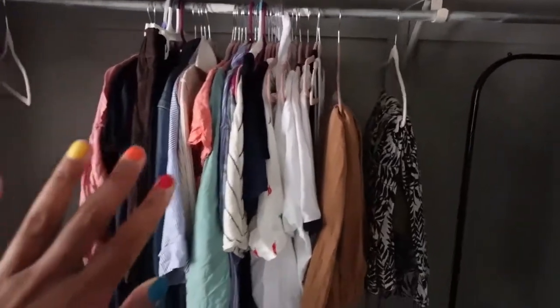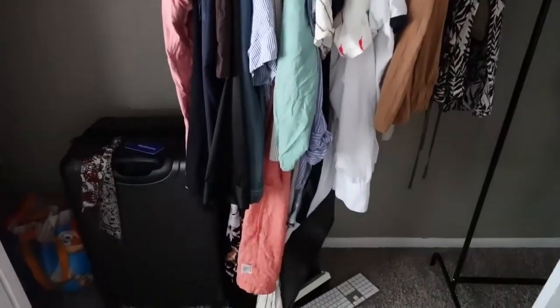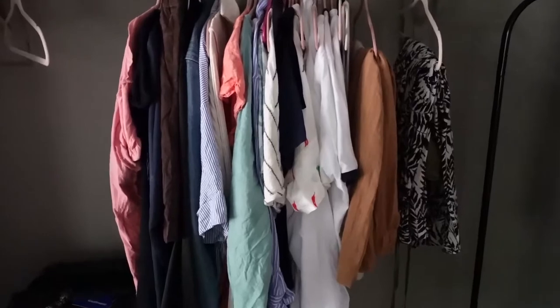And yeah, now that I think about it, that could have been like a coat closet. Realizing that after the fact, but whatever. Everything's out of that little coat closet, and I'm just gonna walk you through everything that I need to kind of get sorted and packed. So essentially here, these are all my summer clothes, minus what I have on right now.